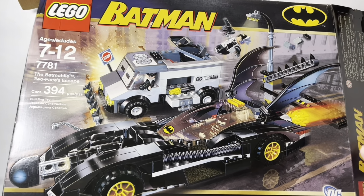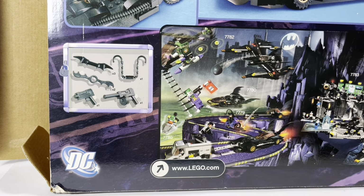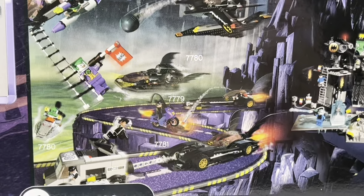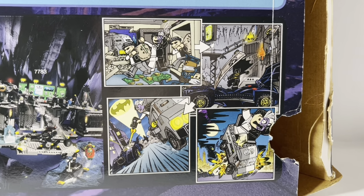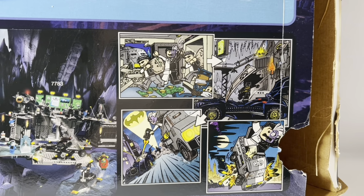There's that feature there showing that this is actually using physical models, and you can really see the difference, you know, and how the light is shining onto it. Shows some of the accessories and stuff, and some of the other sets at the time. And then there's the Batcave there, and then some of this comic book inspired artwork here of what's happening within this set, you know, the story of this set.